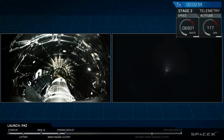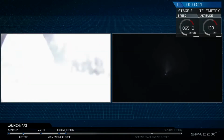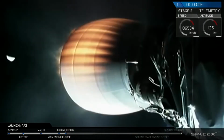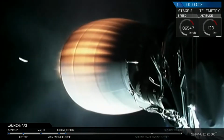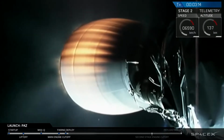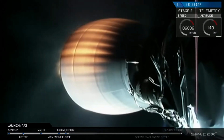Stand by for fairing deploy. And you just saw it on your screen. That was a successful fairing deploy. You can see the fairing falling down below the second stage on your screen right now. SpaceX will be attempting to recover this fairing today.